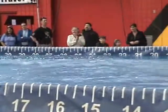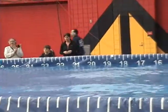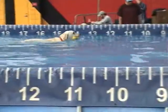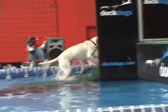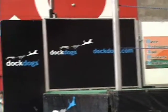Big jump there. Look at that. Attaboy, Attie. Where did her butt go down? I don't know. We're going to find out. Attie's a girl or boy? Girl? Girl. I said Attie, atta boy. Atta girl. All right, Attie. Great jump there. Let's see what it is.